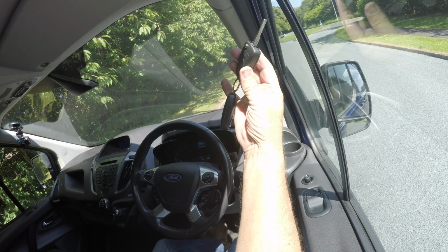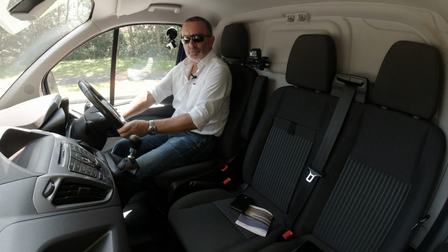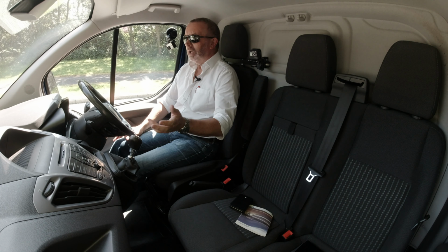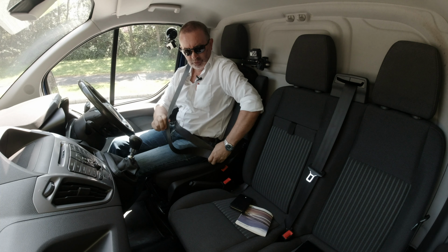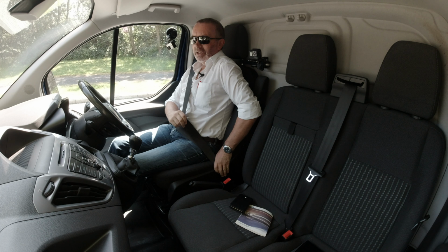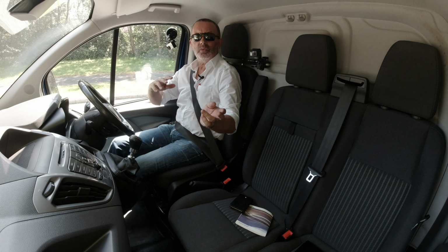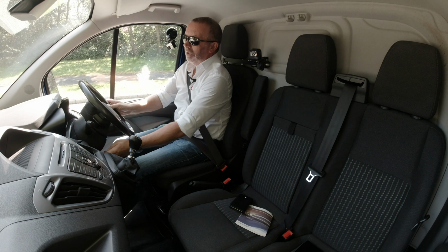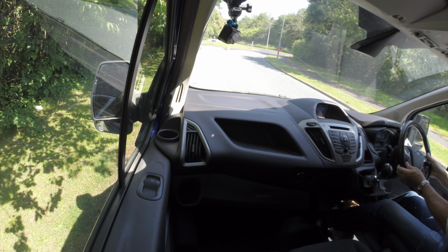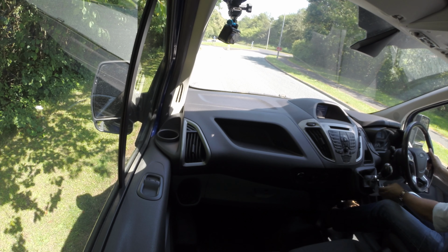Go, that definitely is. So two remote keys there, proper ignition lock, proper blades. It's pretty warm today, so I've got the fan on full blast. I'll turn that down because I know it will be interfering with the microphones and the mic on here. Let's see, good specification on this, height and reach adjustable steering wheel.